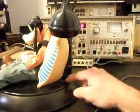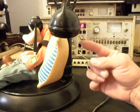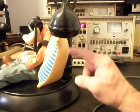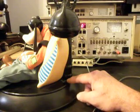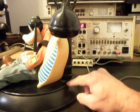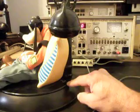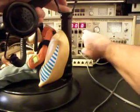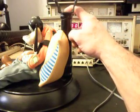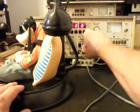I kind of thought I heard something coming through the receiver, like a little snap. Let's see what happens again here. Yep, there it is again. I'm just going to be quiet and let it go into a ring cycle, see if it does it. Yep, I heard a little snap through the handset. It shouldn't be doing that. Let's try that again. I'm just going to listen to the handset here. No, it's not actually coming from the handset. It's coming from inside the telephone.